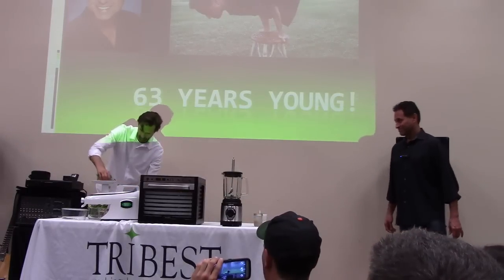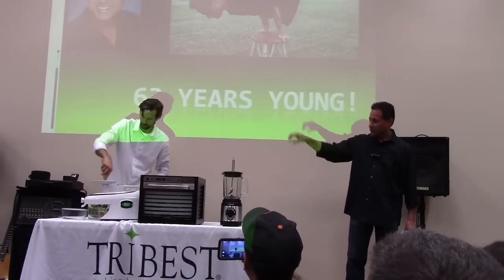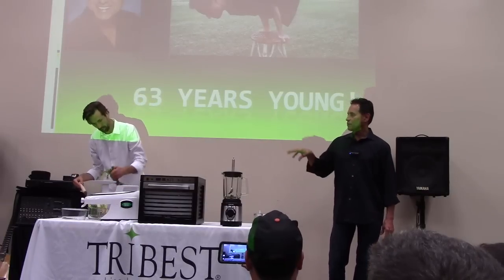Cilantro. So as he's running the greens through, you notice how he's using the wooden rod plunger? That's how I do it too, with the wooden rod. And even if it hits the gears, it doesn't hurt a thing. Works really, really well. And parsley.